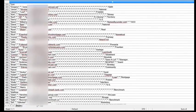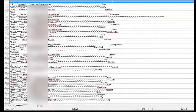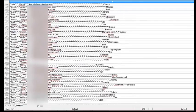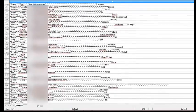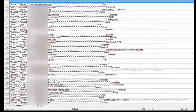And the real beauty of it, guys, is these are good email addresses. If you've ever tried buying a list of emails, you know that the general rule of thumb is that 40 to 50% of it, purely half, are junk. Old emails that haven't been used in years, and you're paying for them.